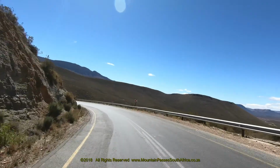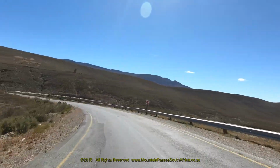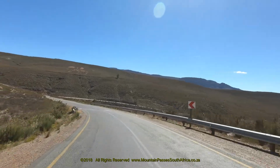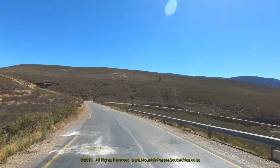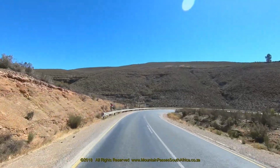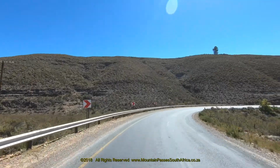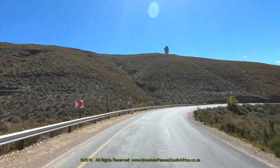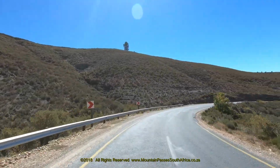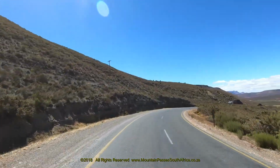The first corner curls through 160 degrees, but the radius is reasonably wide. This bend offers some of the best views on the pass, but unfortunately there's nowhere safe to stop. After a short straight of 200 meters, the road enters the second part of the S-bend, which is a 170-degree right-hander. Like the previous bend, this one should also be taken at a maximum speed of 70 kilometers per hour.